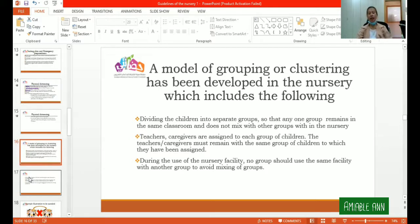Of course, as we mentioned a while ago, we divide the children into separate groups. We don't need to mix with other groups. Even if you are up here in front, with the first steps, you don't need to come down and bring the child. No need to be mixed with the other children. No need to mix with the other groups.